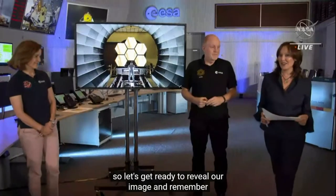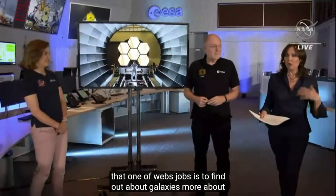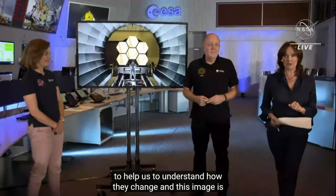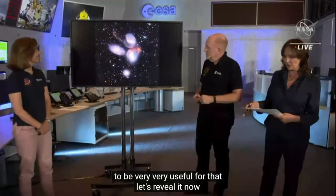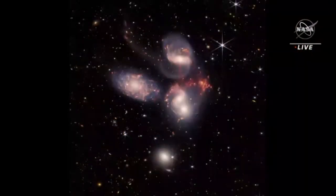So let's get ready to reveal our image. And remember that one of Webb's jobs is to find out more about galaxies, but also to help us understand how they change. And this image is going to be very, very useful for that. Let's reveal it now. There it is. It's called Stephan's Quintet, and it's wondrous.